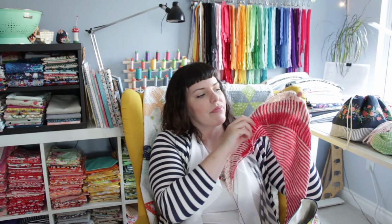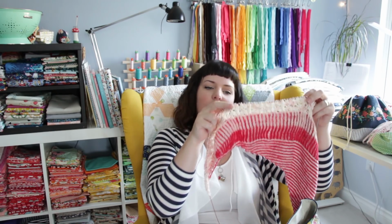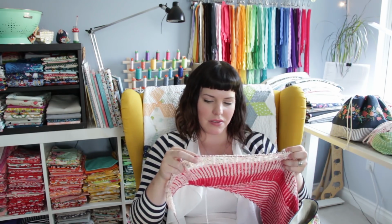And I accidentally knit almost half of my lace for this next coming section. So I finished my brioche this morning, and then I'm into the lace, and I love it. I love it with cream. I love anything cream, obviously, and also stripes and brioche.